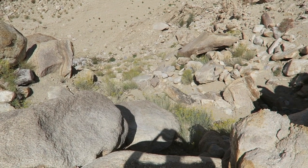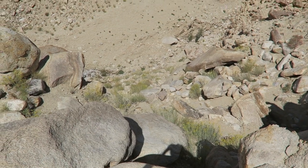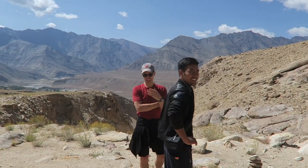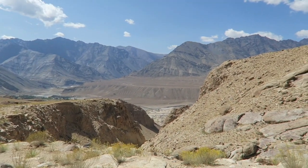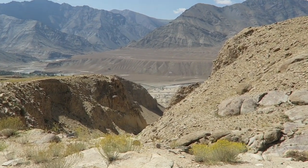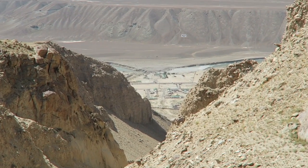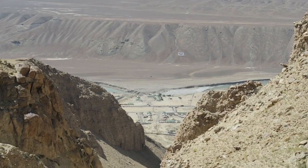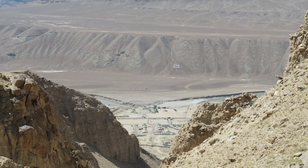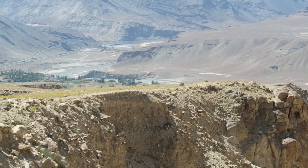Okay, you can't tell how steep that was, but by my panting, you can see. Right, guys? Actually, come over here, you can see the little town. This is the military base, and then the Indus River behind it. To the left we can see the village of Nemo. It's Nemo. Nemo is right there.